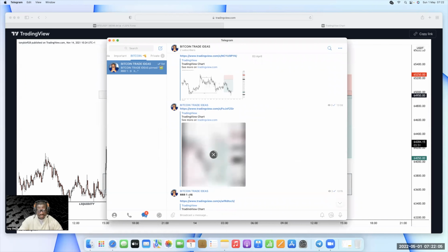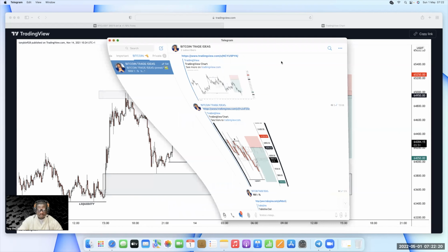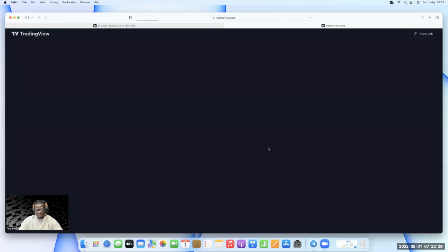Oh, 1 to 16. Sheesh, what kind of trade is this? Oh, yes, I remember this trade. I think I have the screenshot for this trade, yes, on my MT4 before I played it out. All right, so we paste it here. Paste and go. Boom. I remember this trade very well.